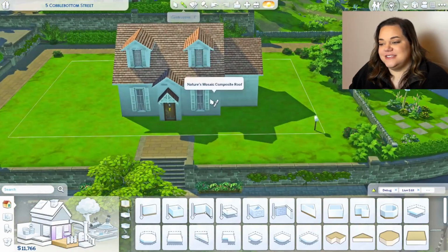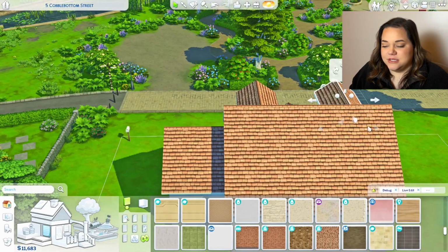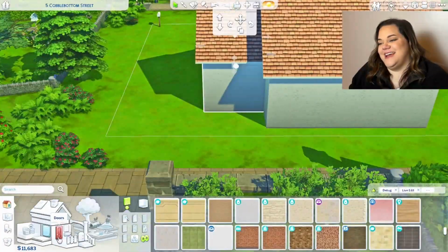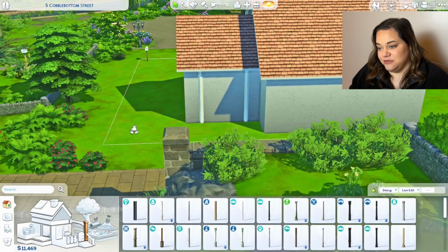But this is just a little starter cottage. I think it turned out pretty cute. I'm building in Hinford-on-Bagley. I was winging it. Honestly, I can't even remember how many bedrooms this has because I'm a terrible person and don't remember this build that I built literally like 3 days ago.